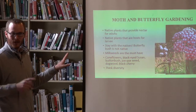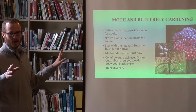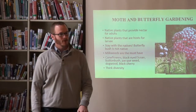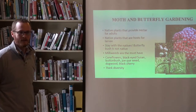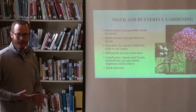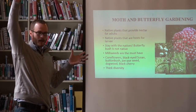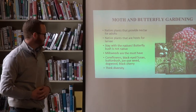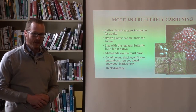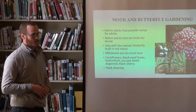Yeah. Joe Pye? Yes, you have a farm, don't you? Do I have a farm? Yeah. No, I know pretty much the native stuff. Okay. Well, Joe Pye, which is this one right here, that's a wetland plant. But it does okay in marginal soils, a little dry, a little wet. It smells amazing, and it gets maybe about 8 to 10 feet tall. It just gets really, really big, but it attracts so many different species. Again, dogwoods, black cherry trees, stuff like that. That's what we want to plant. You want to think diversity when you're talking about butterfly and moth gardening.